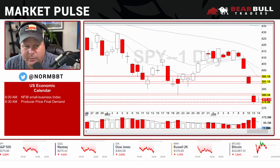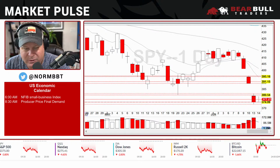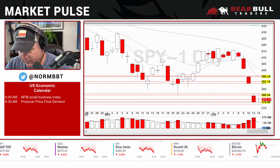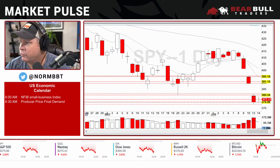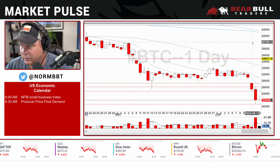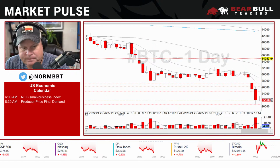I anticipate a decent amount of chop. We had that big gap down yesterday, and then just a bloodbath essentially for investors. So today, it wouldn't surprise me to see some chop. Does anybody really want to make any huge bets right before this move? So we'll see. Bitcoin was below 22,000 earlier. It's right at 22,000 now, so still a lot of pressure over there. We'll see how it goes.